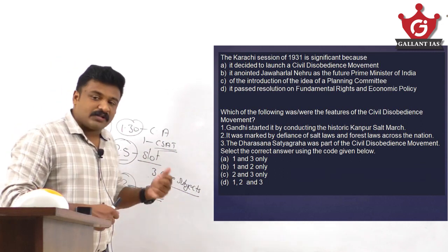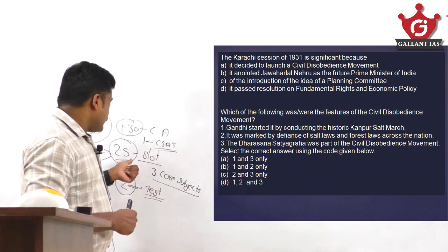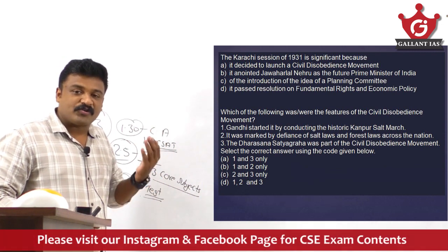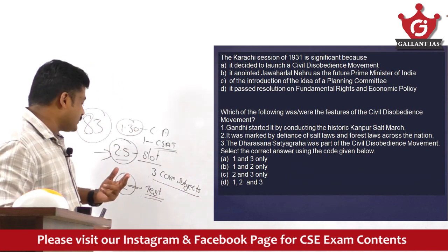So 3 subjects, daily 3 core subjects. You divide your daily 10 or 12 hours routine into 3 slots for covering 3 subjects. Each slot duration is 2.5 hours or 3 hours. That way you can take 3 slots to cover and revise 3 core subjects every day.